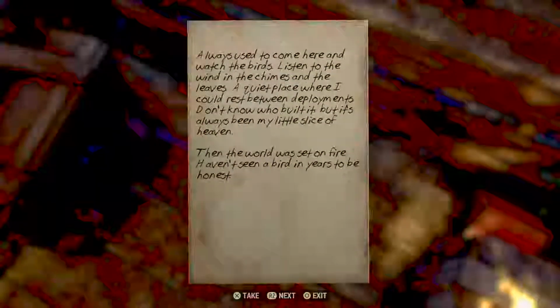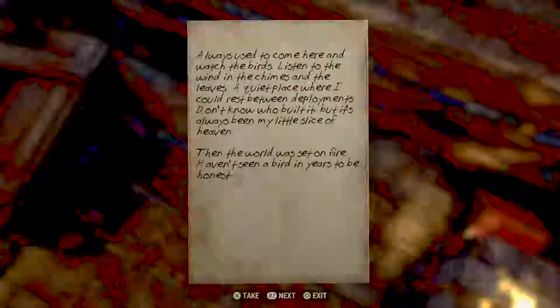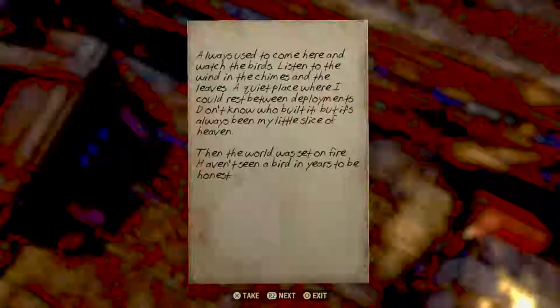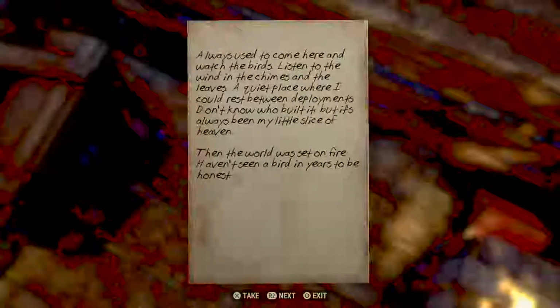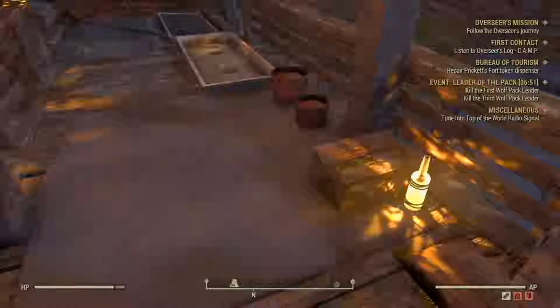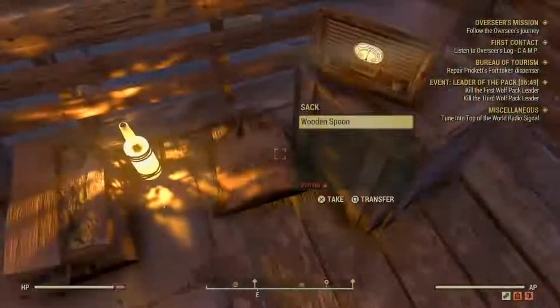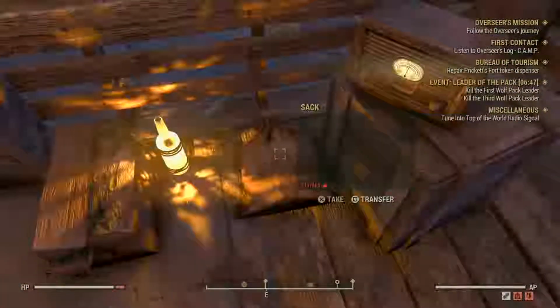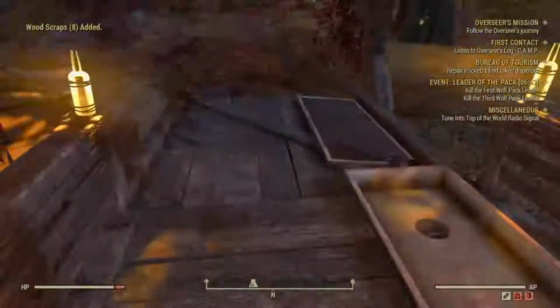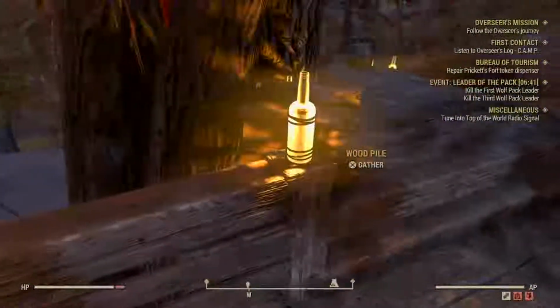Huh. I'm gonna take the stuff that's here. Bird watchers. Always used to come here and watch the birds, listen to the wind, the chimes, the leaves, quiet voice, I guess. Interesting. See, little stuff like that is still really well done. That's one of the little things that they do well in these games, is little story building elements like that. Fallout 4 had a lot of that too.